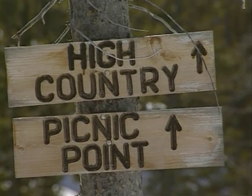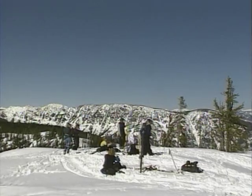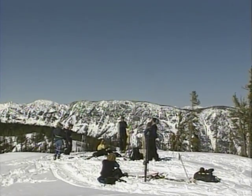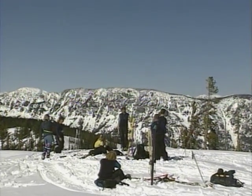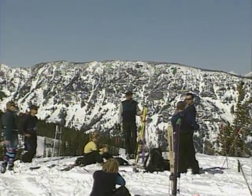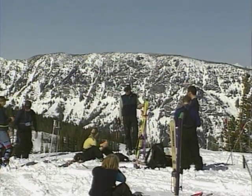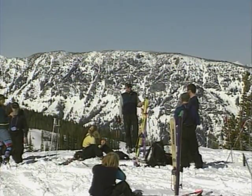Not far up the trail is one of High Camp owner Don Hansen's favorite places to take a lunch break. The nicest thing I think about Glacier Peak Viewpoint is it's accessible by everybody that comes to High Camp. We're less than a mile from the cabins and the lodge, and anybody can get up here on skinny skis, snowshoes, whatever, and enjoy the view.